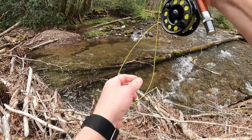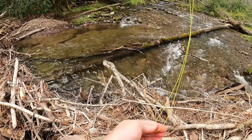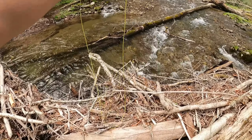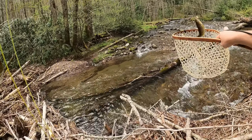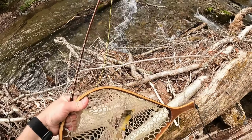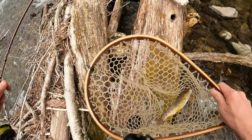So I'll come up and take that. There we go. Keep him out of the sticks. There we go. Nice. Oh, up out of the sticks. That might be a brown trout. And a good one at that. He came darting out of there to take that. Yeah, man. A little brownie. Let's see if I can get down here where I can keep him wet.